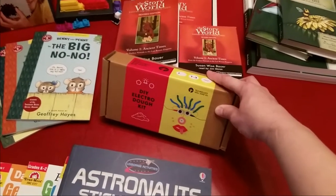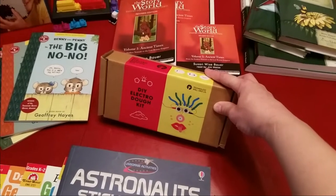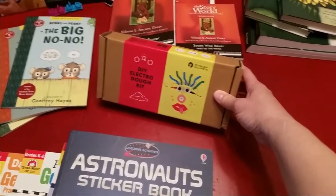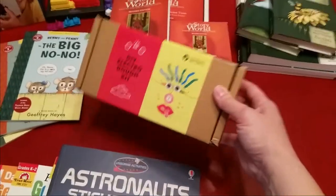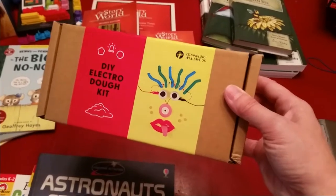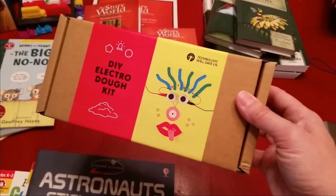And I would give you a review of this, except we haven't done it yet. I've been kind of holding on to it because he loves science. It's like his favorite thing. He would love this. I don't know why I'm hoarding it and not doing it, but I've been hoarding it. So I'm kind of thinking maybe over the summer.